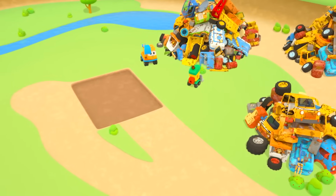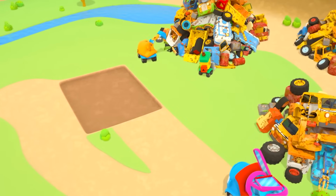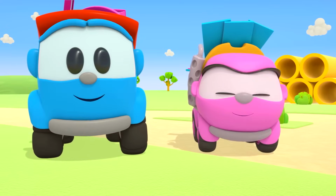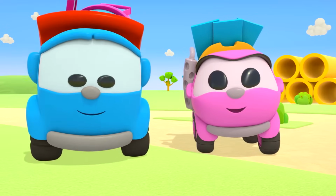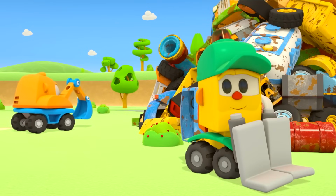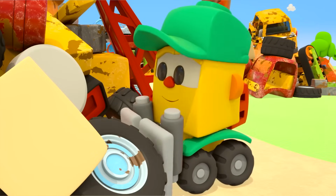Today, the cars have a big building job to do. And here are Leo and Lea. They've brought all the parts. Hello, Leo and Lea. Hello. Lifty says hello, too. What have you got there?